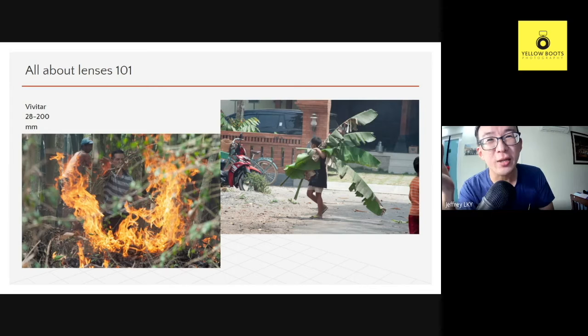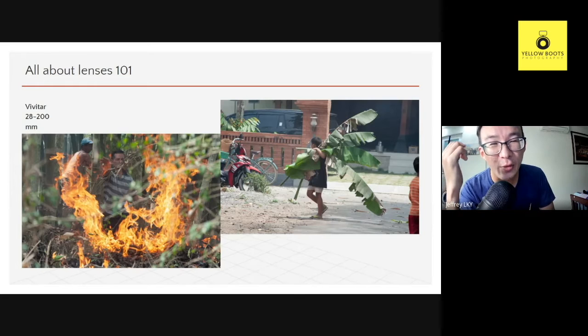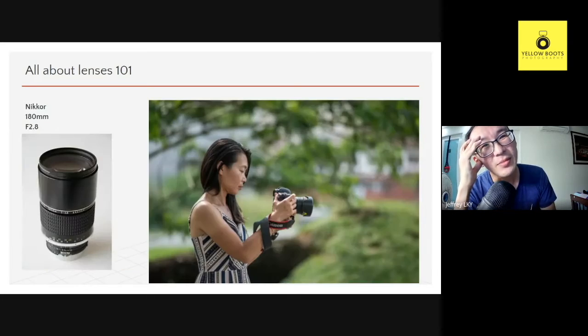Like what Howard said, if you are not afraid to miss focus, then just use a manual lens. Same for me. If you are willing to take a risk and to miss moments, then you just use manual focus.